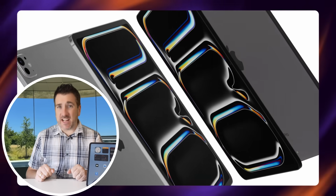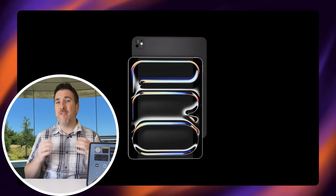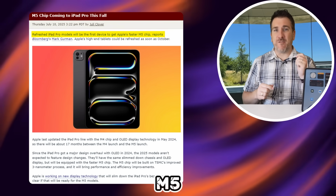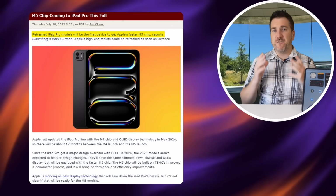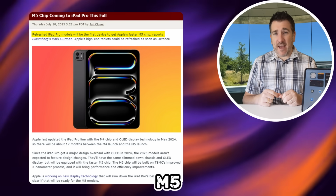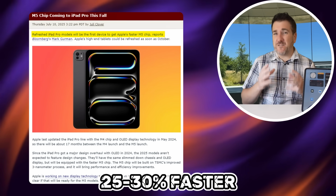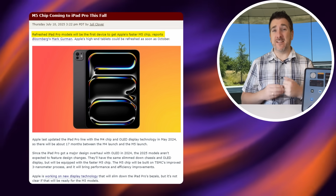But moving on to the next generation of the iPad Pro, we are going to get some new enhancements over the current generation. First of all, we're going to be getting a new chip, and that new chip is going to be the M5. And in fact, just like the last iPad Pro with the M4, it's actually going to be Apple's first device to have an M5 inside of it. What we've been hearing about this new M5 is that the overall CPU, GPU and NPU performance is going to be around 25 to 30% faster than the M4. So definitely this is going to be a powerhouse of a tablet.